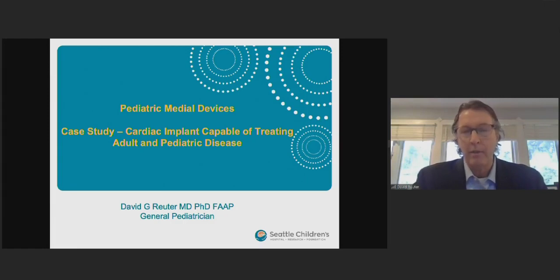If there was a bit of a theoretical premise to the entire product lifecycle, my goal is to focus just on one case study, the development of a cardiac implant capable of treating both adult as well as pediatric disease. You see, I'm a general pediatrician. I see this as analogous to somebody who can pick up a book on parenting and understand it theoretically, but until you're holding a toddler that's having a temper tantrum, you just really don't know. Next slide, please.